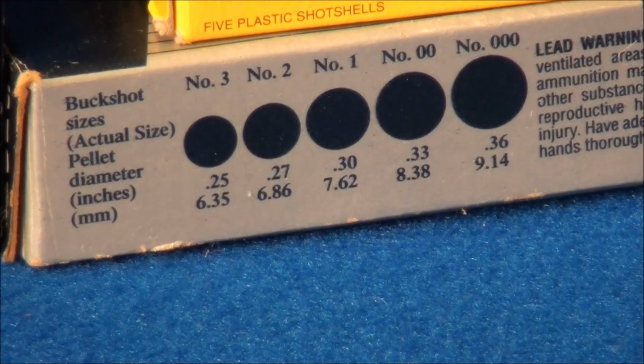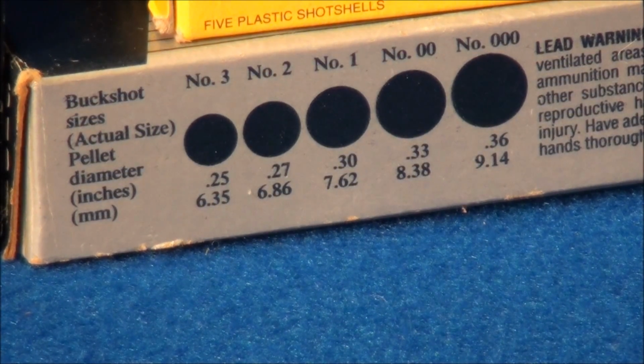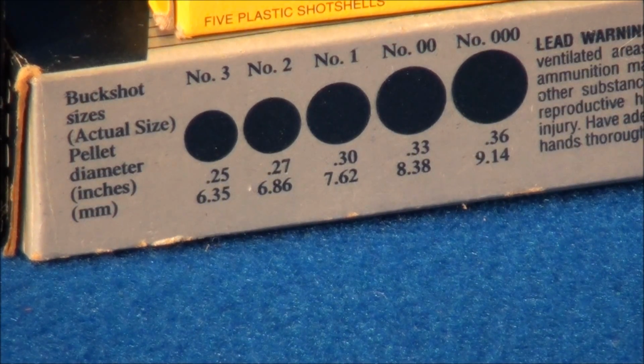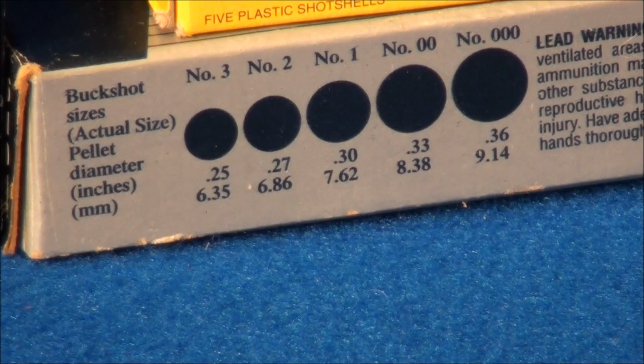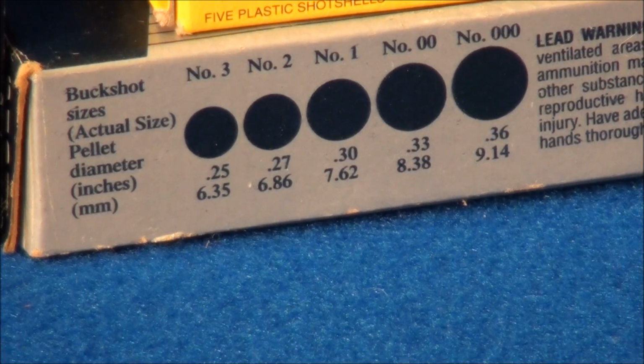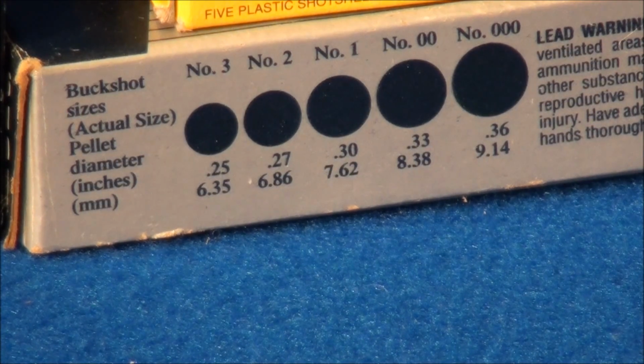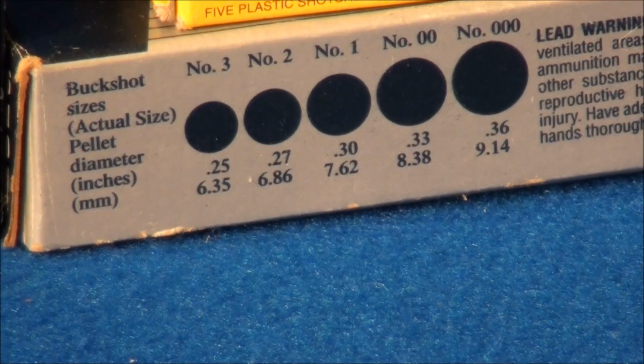On the right is a triple-aught buck. Oh, yay. Look at the size of that. .36 of an inch. I don't know what caliber that compares to. I don't know if it's as big as a .40 caliber, or if the ballistics are the same. But I'll tell you this, and we will get into the ballistics at another time.